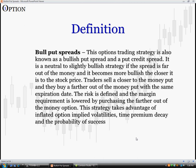So let's go through the definition of a bull put spread. I've talked a little bit about it, but the option strategy is also known as a bullish put spread. It's also known as a put credit spread. And as I mentioned, it's a neutral to slightly bullish strategy. If the spread is farther out of the money, it becomes more of a neutral strategy. If the spread is closer to the money, meaning it's closer to the stock price, it becomes a more bullish strategy.